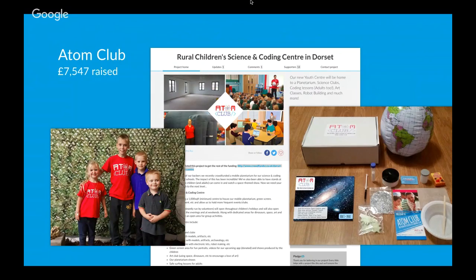They saw that in rural areas, it was difficult to find expertise among local schools in technology, and considering the role that coding and technology play in society today, they believe it to be important to get professionals who use coding in their day job to inspire and educate young people. So they needed to raise money to find a site in Dorset to run a local club for kids. And what they did was raise £7,500 from their crowd to secure a new venue.